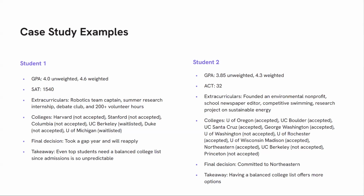Student 2: GPA 3.85 unweighted, 4.3 weighted. ACT 32. Extracurriculars: founded an environmental nonprofit, school newspaper editor, competitive swimming, research project on sustainable energy. Colleges they were accepted to: Oregon, Boulder, UC Santa Cruz, George Washington, and Rochester. They weren't accepted to University of Washington. They were also accepted to University of Wisconsin-Madison and Northeastern, but not UC Berkeley and Princeton. Final decision: committed to Northeastern.